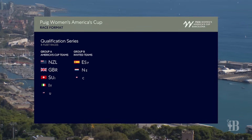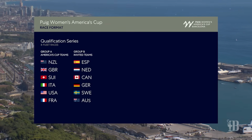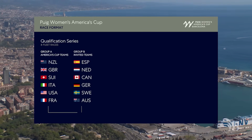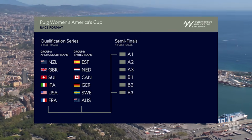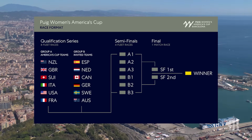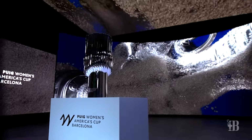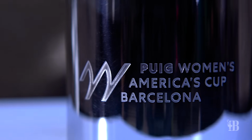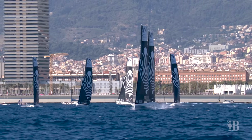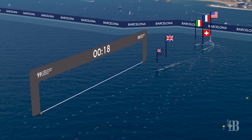The fleet has been split into two groups of six. They'll sail eight fleet races each. The top 3 point scorers progress to the semi-finals. After four more fleet races, the top two will then compete in a match race final for this, the Puig Women's Americas Cup. This is set to be an epic series. So let's head to the start box where the Group A Americas Cup teams are ready to race.